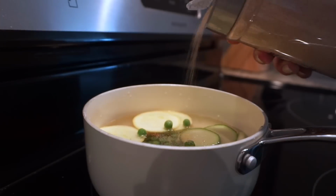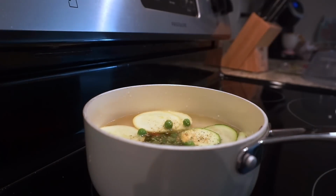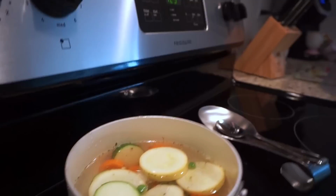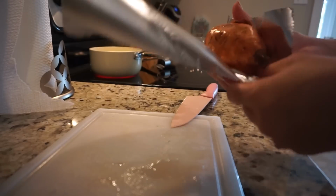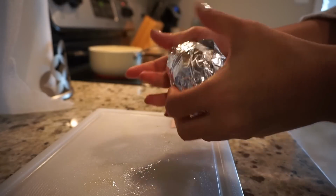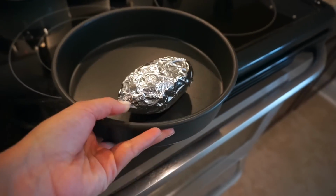So I'm adding some pink Himalayan salt, a little bit of garlic powder, and then some of this complete seasoning. Very, very little seasonings, but they do add some flavor and she likes it better. So yeah. Then I just let everything cook, and for now I'm just gonna go ahead and get the sweet potato ready. I'll wrap it in aluminum foil and then I'll just stick it in the oven. I don't know exactly for how long. I'll just keep an eye on it until it's nice and soft.